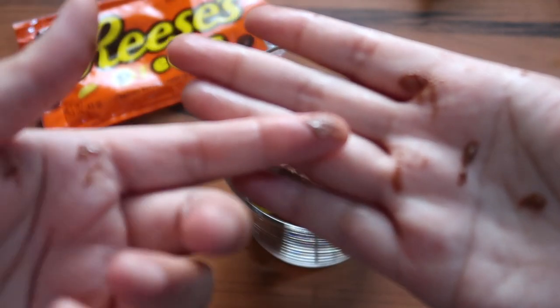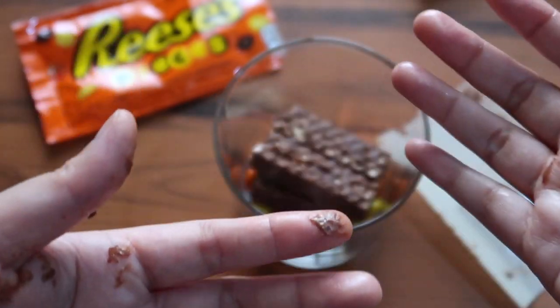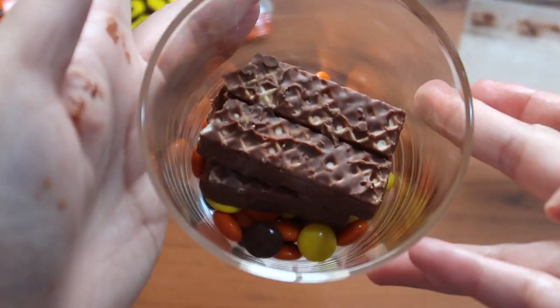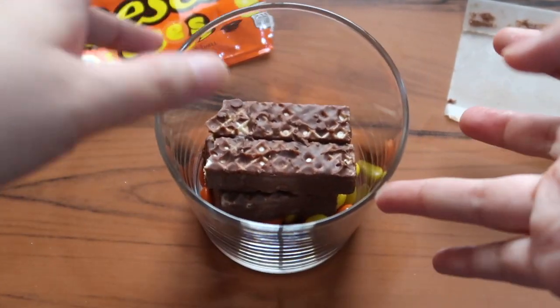Look at my hands. All the chocolate are in my hands. So the chocolate is really melting fast with my body temperature. This is a cup of Reese's products.